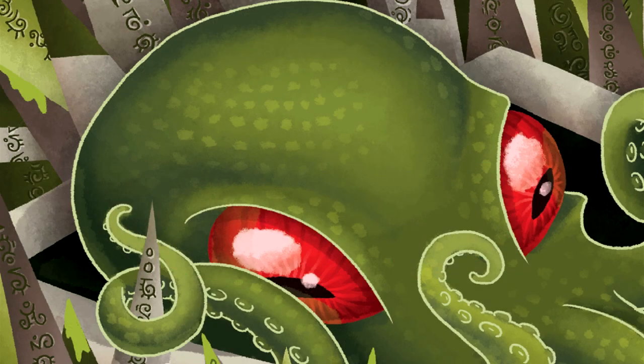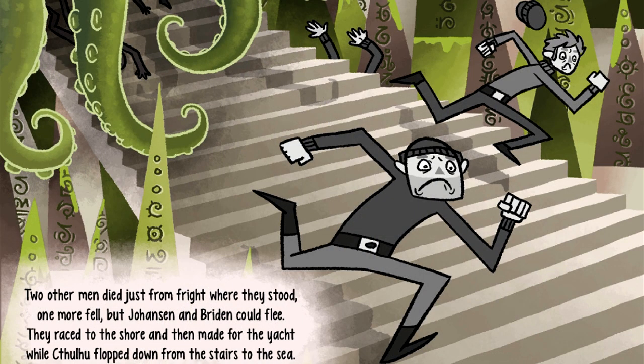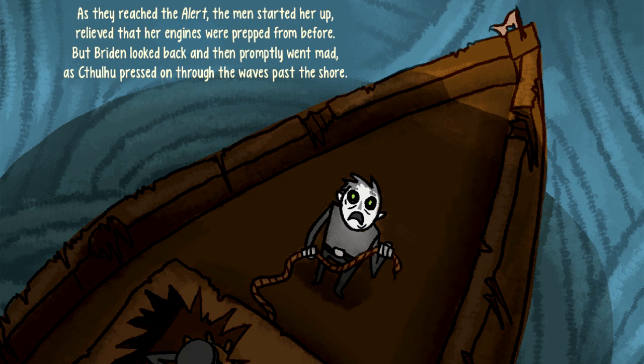Like a mountain that walked, he burst out from the door. His great scaly arms were both starting to rise. Just a swipe of Cthulhu's immense flabby claws, and three men were thrown to their tragic demise. Two other men died just from fright where they stood. One more fell, but Johansson and Bryden could flee. They raced to the shore and then made for the yacht, while Cthulhu flopped down from the stairs to the sea. As they reached the Alert, the men started her up, relieved that her engines were prepped from before. But Bryden looked back and then promptly went mad, as Cthulhu pressed on through the waves past the shore.